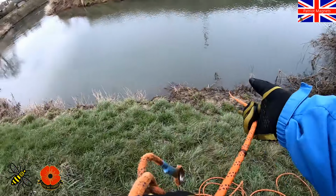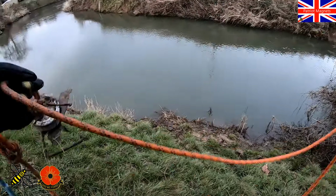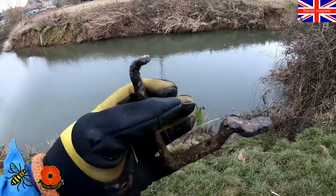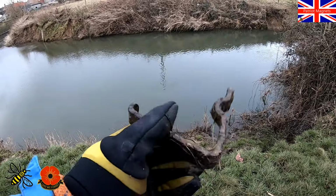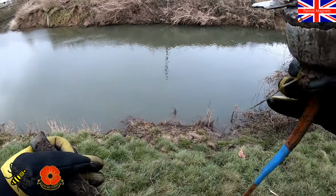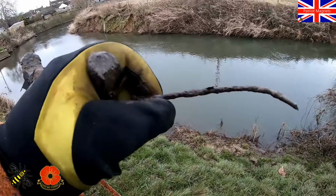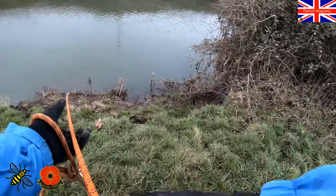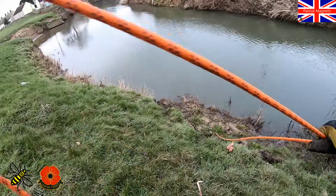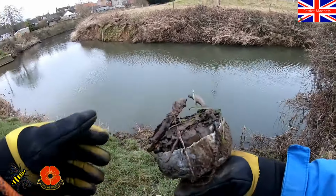Bit of smeg on that one. Alright, a couple of things on this. We have that thing. Looks like it possibly held some wood on it or supported something. Have a bit of that metal. And a nail. Smeggy bits.